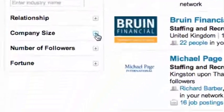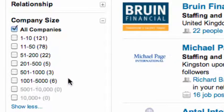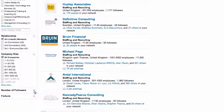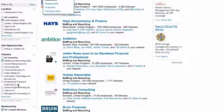If I said, well, I don't particularly want to deal with these bigger companies, what about the smaller ones? I can filter down here by company size, by number of employees. If I click on that one, for instance, 1,000 to 5,000 staff, there are 6 of them, and 2 of them are ranking as the first 2. That gives you an idea of what I'm talking about. I can also filter by relationship, and by whether they're hiring on LinkedIn up here. Number of followers, I can look at that. Again, I'm not sure too many people will be bothered, and Fortune's not really relevant in this country.